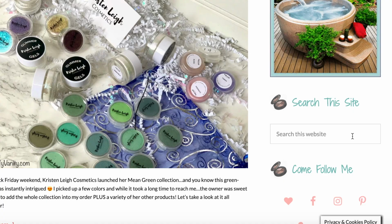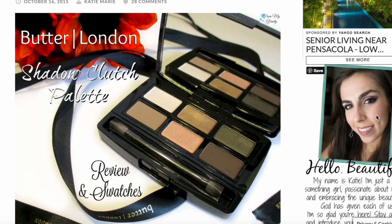But another reason that I decided to put it in the #6 spot is because the shimmers aren't my favorite in here. They're not terrible, but they're just not that great. I feel like Butter London's strong suit when it comes to eyeshadows is definitely their mattes. I used to have their little, what was it called? Clutch palette, and you could buy their singles and make your own custom palette. I used to have that way back in the day.